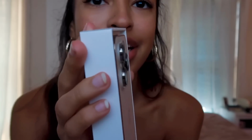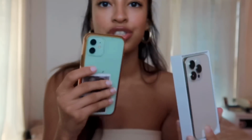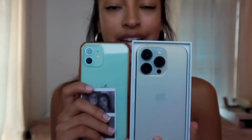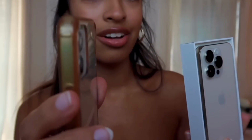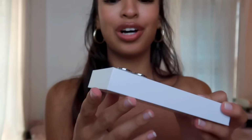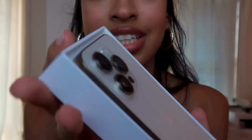Look at the way that the camera sticks out. We're fine. That was scary, but we're good. Anyway, look at the way that the camera sticks out of that. That is so different. This is a Pro, and for the iPhone 12, I didn't get the Pro, I just got the regular iPhone, so it had 2 cameras instead of 3. Look at the difference already, oh my god. The cameras did not stick out like that for the iPhone 12, so it looks like a gadget. I want you guys to really see.